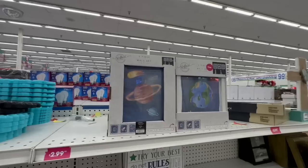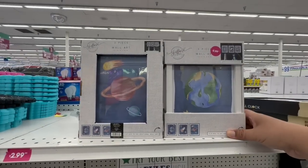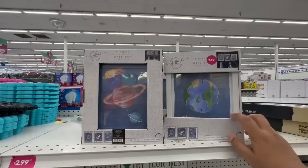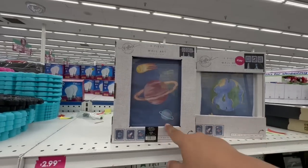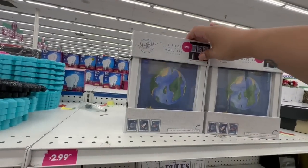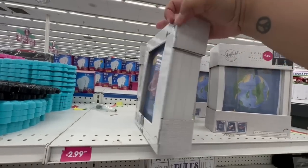Ooh. Oh, this is nice. Three-piece wall art for $5.99. Oh, I like this. If your kids are into space, this is really nice. And it's $5.99. Very nice. Oh, that's the other side. Got it. Okay.